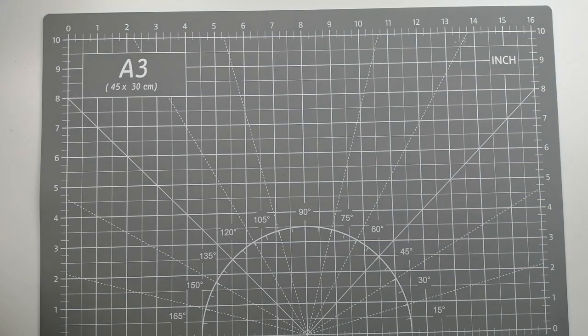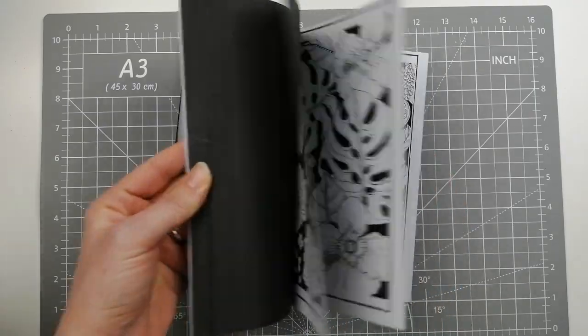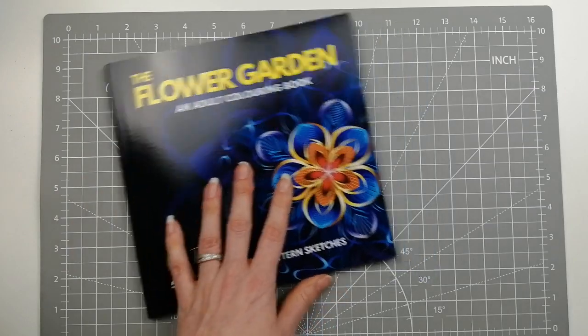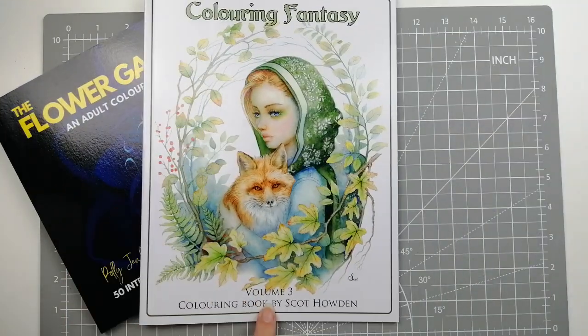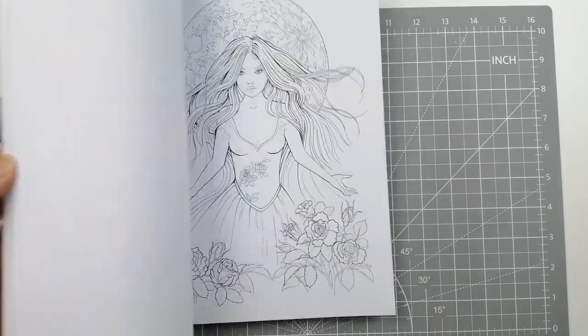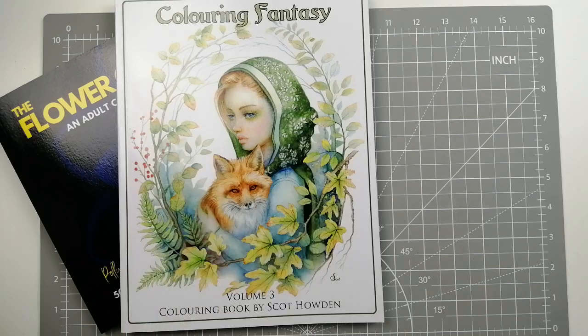And then the last collection, I've got The Flower Garden, which was sent to me by Polly Jenkins. It's like a wallpaper pattern book. Not going to get to that. Oh, there we go. Volume 3 of Scott Howden. That's the entire set there. Again, beautiful pages, but I'll not get round to that.